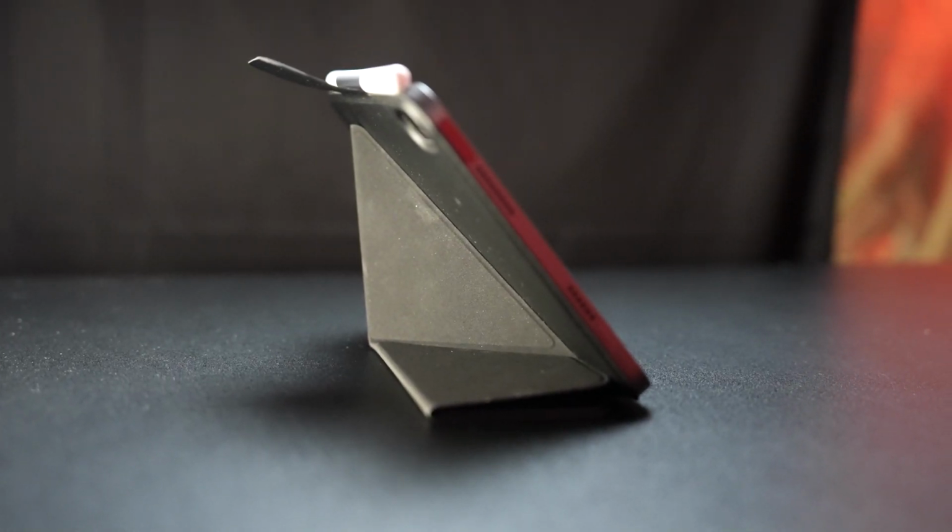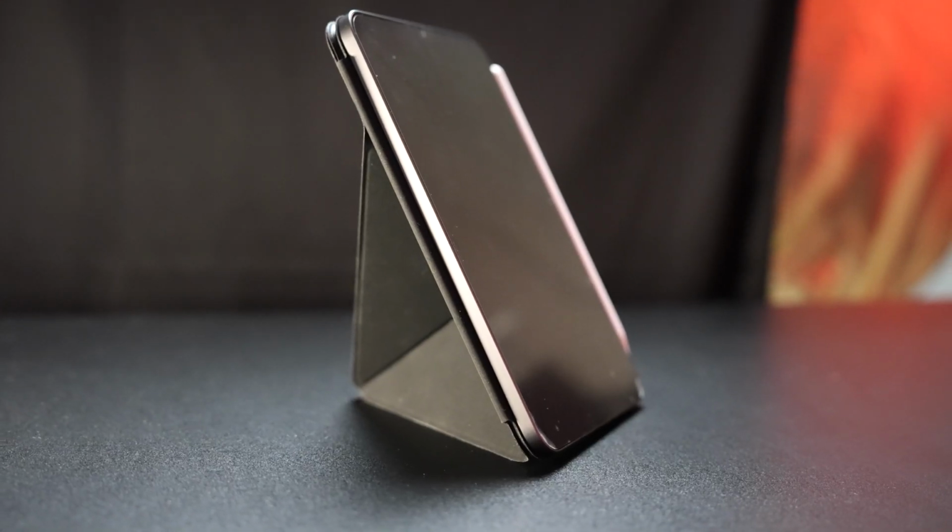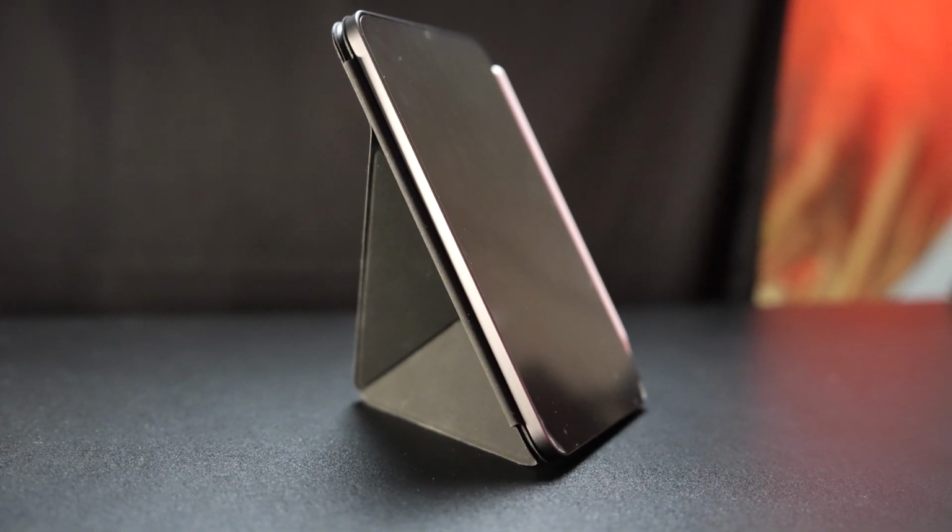And also just a nice clean case. So go ahead, check this one out as well. But let's talk about actually using the applications in these tools for writing.